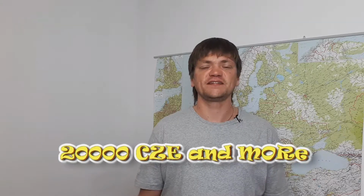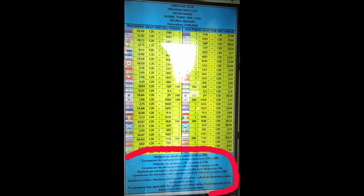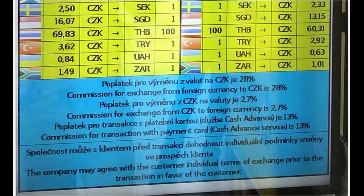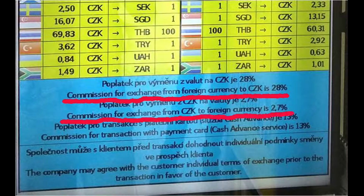Sometimes inside the exchange office you can find the VIP inscription. This inscription is usually linked with people who are making a large transaction, that is from about 20,000 Czech crowns and above. Also, pay attention to the various signs, for example, "commission charge" or something like that. If it is written, it means that you will pay a commission for the exchange operation. You should always be vigilant.